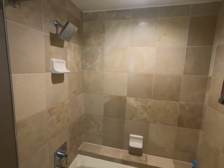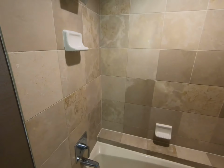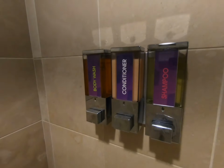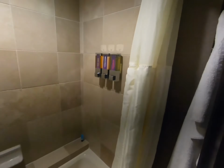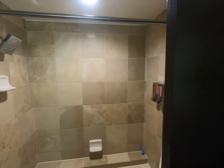Here's the shower. Sorry, I just took a shower, so everything's all wet. But it's spotless clean, typical of Harrah's properties. There's the body wash, conditioner, and shampoo. Nice tub shower though, super clean.